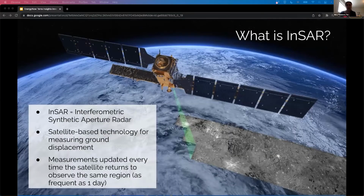For those who have not heard of InSAR, it is a satellite-based technology for measuring ground displacement, typically over very large areas. The measurements are taken periodically based on the revisit period of the satellite, which can range from every 14 days to as frequent as every day. 3V Geomatics has been providing InSAR monitoring since 2008, and our InSAR products are used every day to improve safety, operations, and environmental protection all over the world.